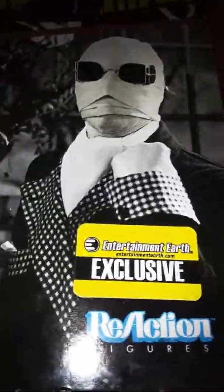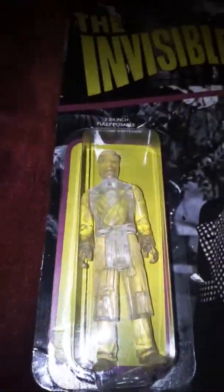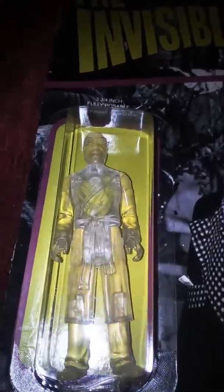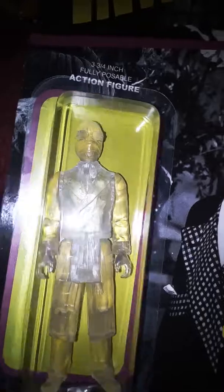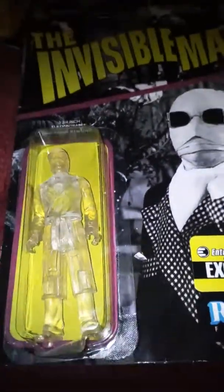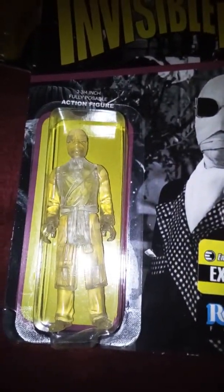The other variant I have of the Invisible Man is an Entertainment Earth exclusive. It's exactly the same figure, only it's just cast in clear plastic to simulate his invisibility, which I just thought was a really nice touch, and I thought I had to have that variant.